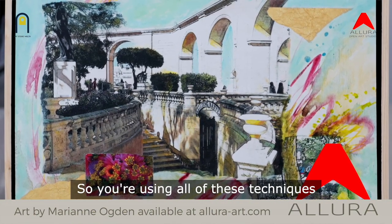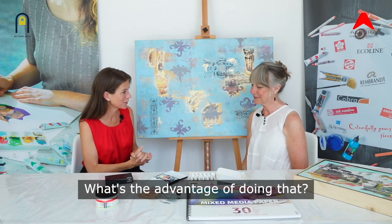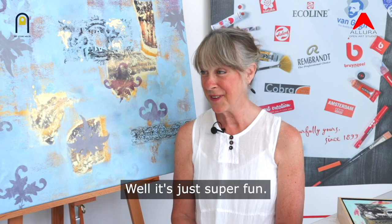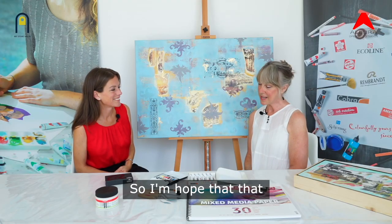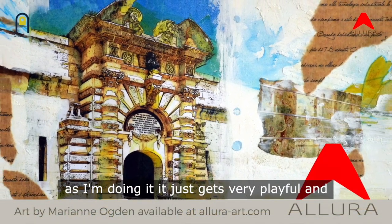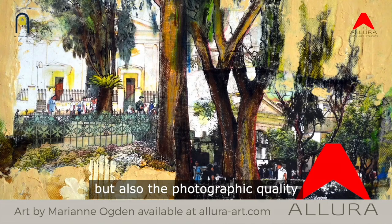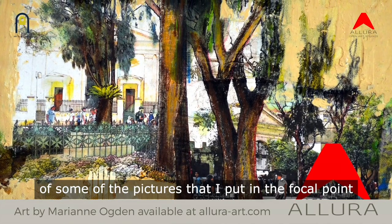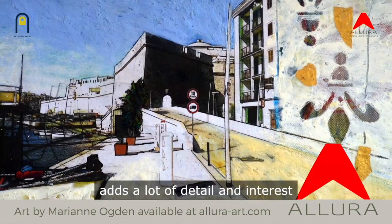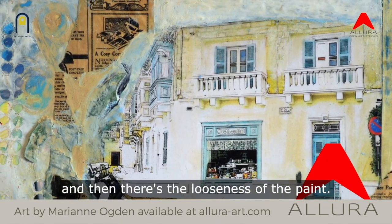So you're using all of these techniques in one image. What's the advantage of doing that? Well, it's just super fun. So I hope that conveys. As I'm doing it, it just gets very playful and experimental. But also the photographic quality of some of the pictures that I put in the focal point add a lot of detail and interest, and then there's the looseness of the painting.